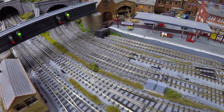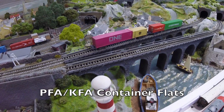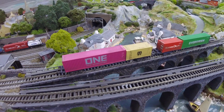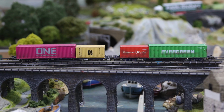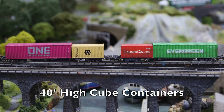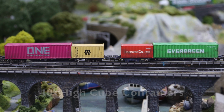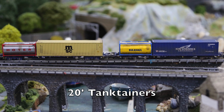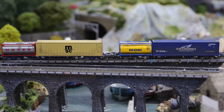After the VEAs came PFA KFA Container Flats. 6 versions were produced, making them suitable for trains from 1987 to the present day. And they were in partnership with SeaRail to produce 40-foot high cube containers in a variety of attractive liveries, and these Tanktainers.